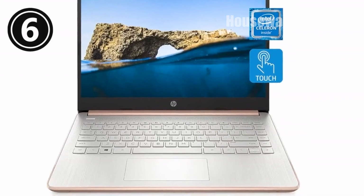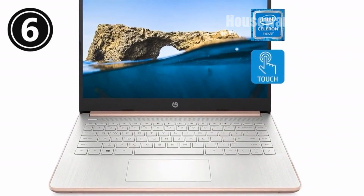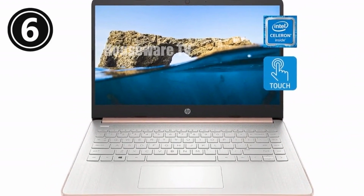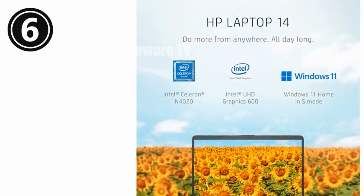The HP 14 laptop in pale rose gold. This sleek machine is not just a treat for the eyes with its stunning color and ultra-thin design.